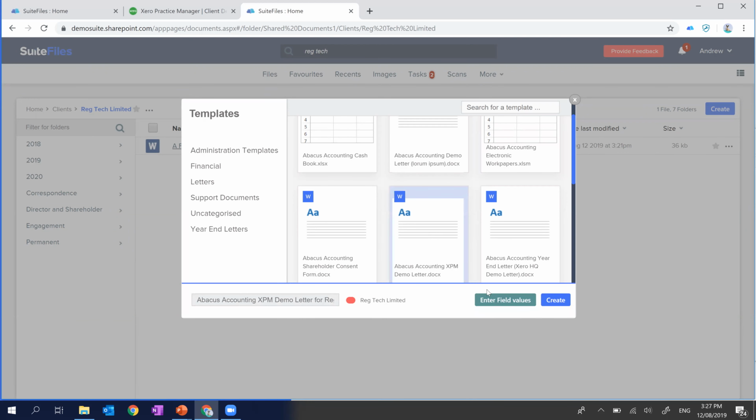I click on that. At the bottom of the screen, what you'll see here, most important thing is it's got the client name in here. So the system has worked out that we're sitting inside a client folder in SuiteFiles, and there's a corresponding client record in the Practice Manager, and it's automatically populating that for us. You can actually create a document from a template anywhere in the SuiteFile system, and if you're not in a client folder, or if there's not a corresponding client record and the matching happening within XPM, you can choose a different client if you need to.